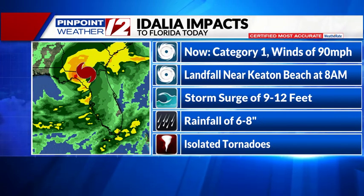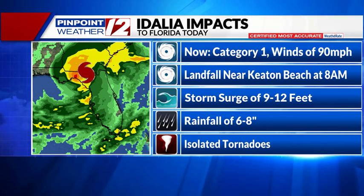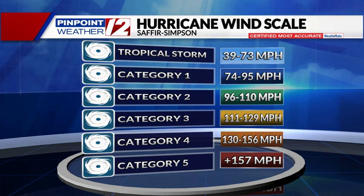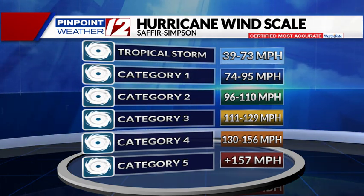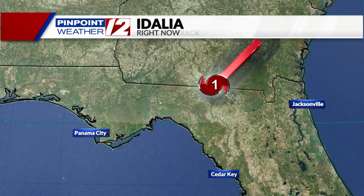Category 1 at the moment with winds of around 90 miles an hour. As I mentioned, it made landfall near Keaton Beach on the northern part of the western side of Florida. It had a storm surge of 9 to 12 feet. Rainfall is expected to be 6 to 8 inches. There could be some isolated tornadoes through much of the day in North Florida. It was as strong as a Category 4 storm earlier in the morning at 130 miles an hour. It did weaken as it approached the coastline. I guess that's good news, but still, it was a destructive storm in North Florida, and it has since weakened down to a Category 1.